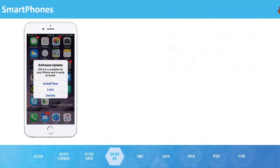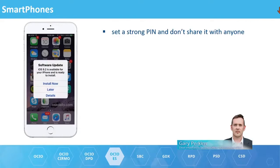With respect to your phones, how many people, when you see your phone, get prompted with a notice like this that says the new version of iOS is available for your iPhone and ready to install? The reason I started putting this in my slides is because somebody said, you always talk about patching your devices. How do I do that? And I said, well, it's easy. You know that really annoying message that pops up and asks you if you want to install the update and you always say later? Don't say later. Say install now. In fact, go beyond that and turn it on to install updates automatically.